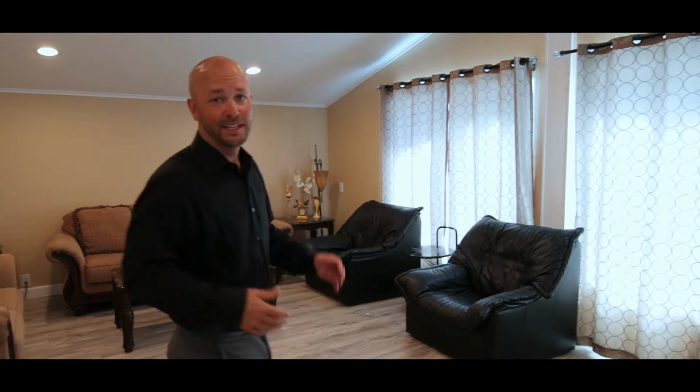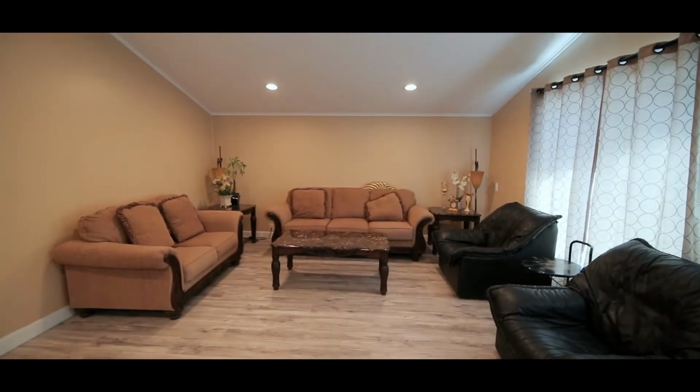So we come into this wonderful unit. We have vinyl flooring throughout, recessed lighting, dual pane windows. It's ready to make it your own.